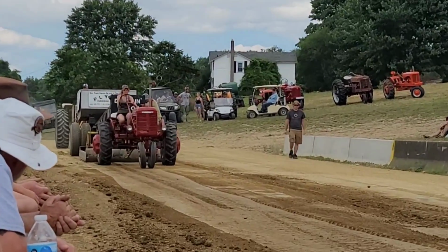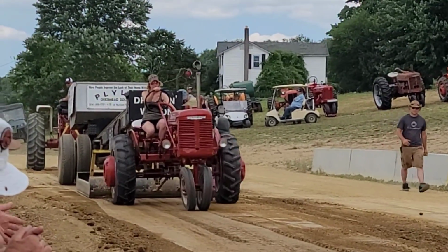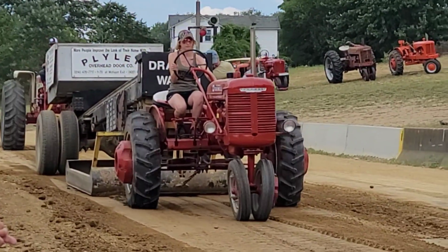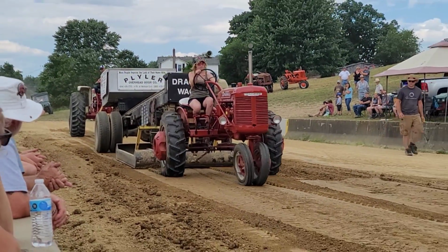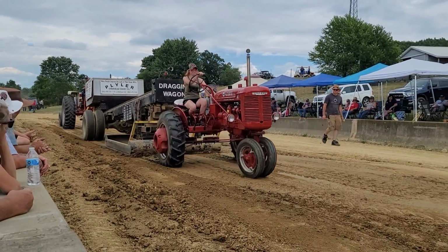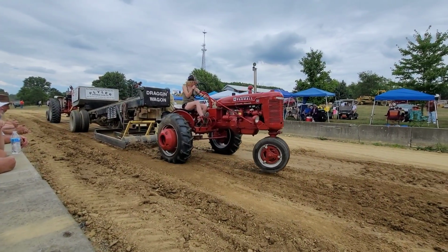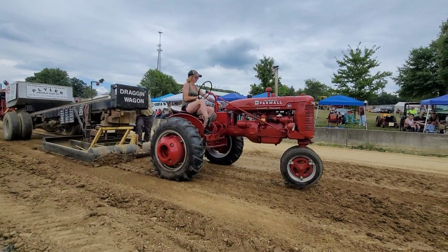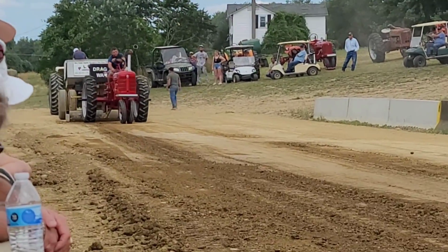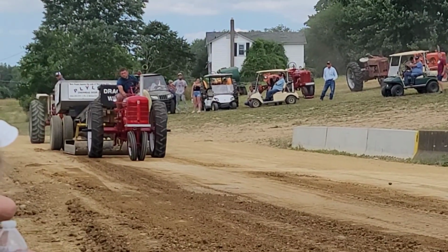Well, here's the BN again. She's pulling in the 3,000 pound class. You never know. Might outpull herself this time around. Wow. Up and away, and there we go. All right, here we go with the Farmall C. Pulling in the same class as that BN we just saw.